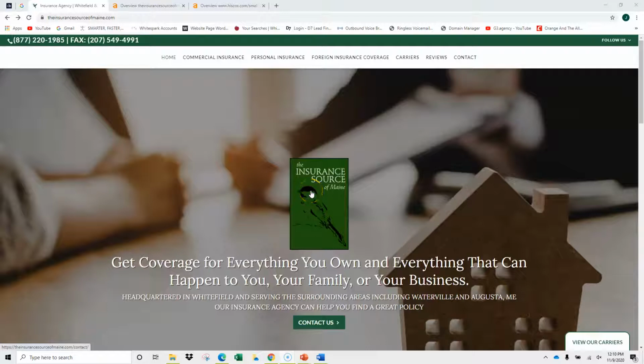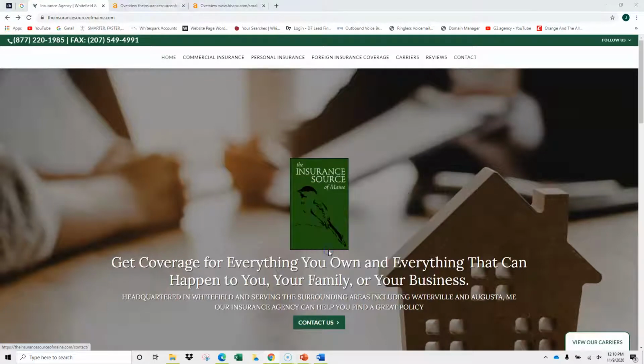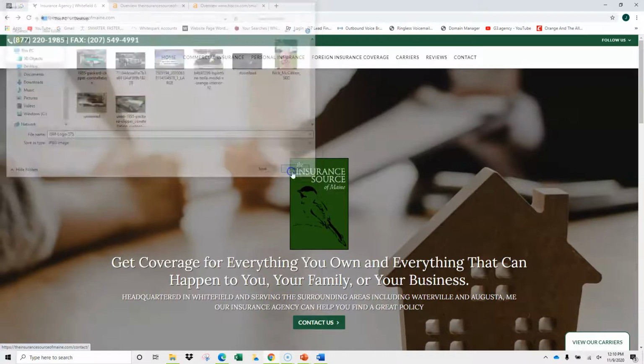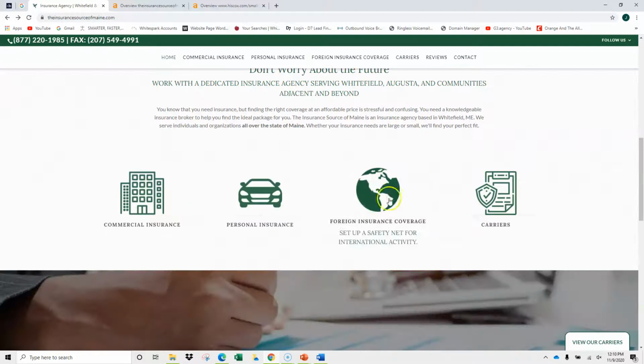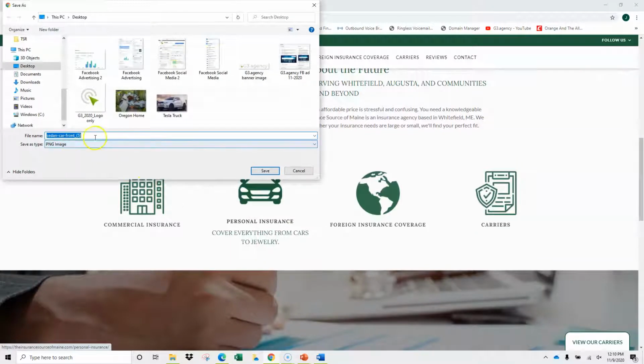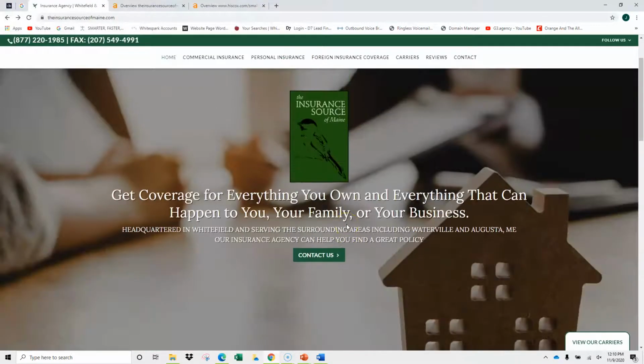Also, Google doesn't look at images, but looks at the file names in which you save images. So when I say save image as, you see that? It's just the ISM logo. There's no keywords there. Same thing down here, like this one, maybe you set this up as personal insurance or personal insurance Maine. When I go to save it, it's just a car. So you definitely want to make some changes there as far as what's going on content-wise. Again, 2,000 words on the main page, home page, about 1,000 words or more on each of the other pages.